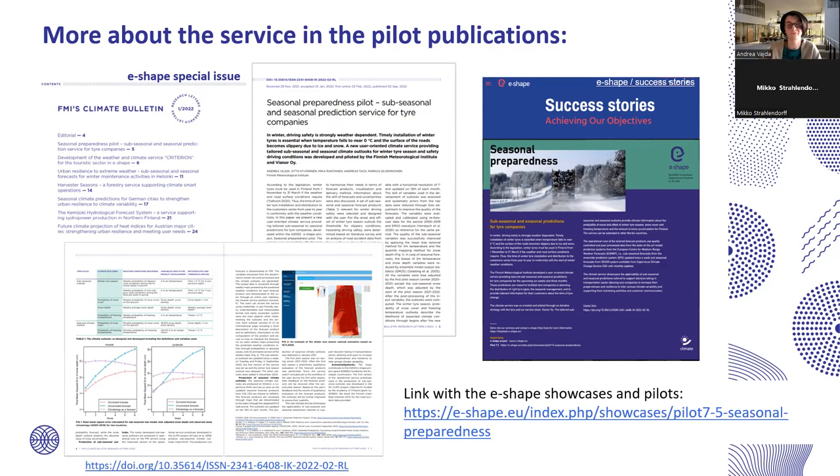Do you want to answer it directly now? Yes, I can answer it. Yes, it can be used. Of course, we develop this together with the tire companies and for the tire companies. But basically, it can be used in general in the transport sector, either by other companies or road infrastructure. This is possible, and that's what we hope for in the future.